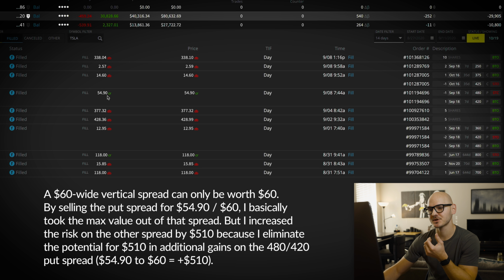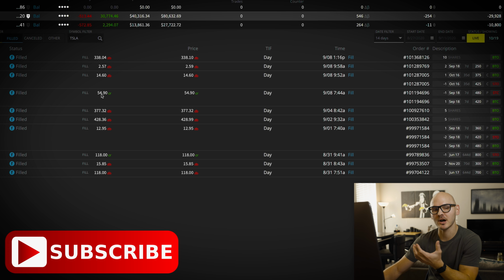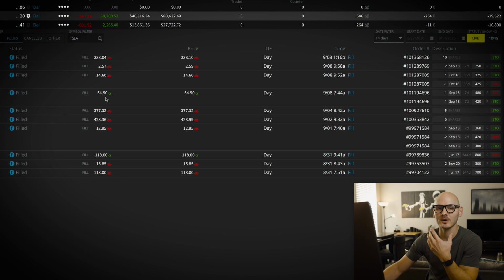Now what that does is it essentially increases the risk of the butterfly by about $500, because if I would have held this put spread and Tesla was below 420 at expiration, then this spread would have been worth $60 as opposed to $55, which means I would have made an additional $500 from it. But since I could have only made $500 from it, but I could have lost $5,500 from this portion of the trade, I decided to close it, and my hope is that Tesla rebounds from here and is hopefully above $420, or at least somewhere close to $420 when these options expire in about 7 days from now.